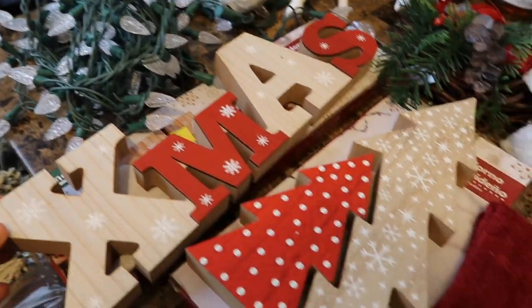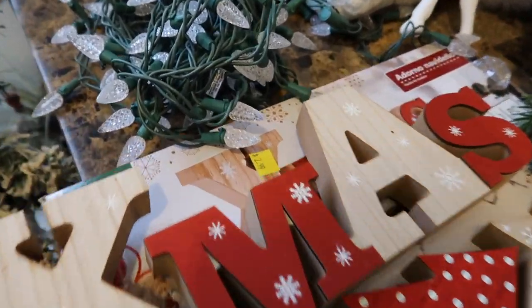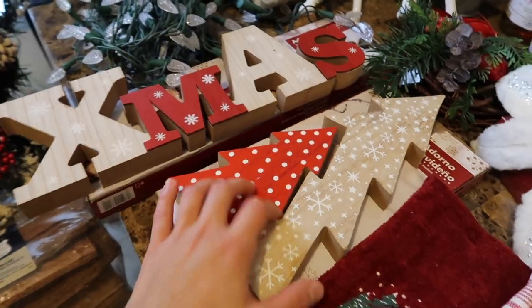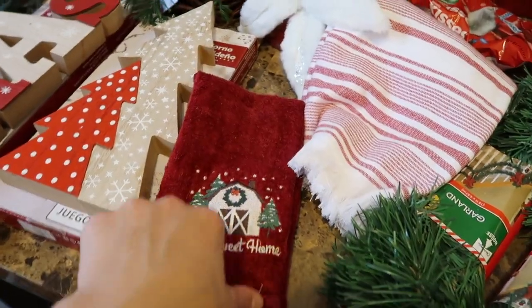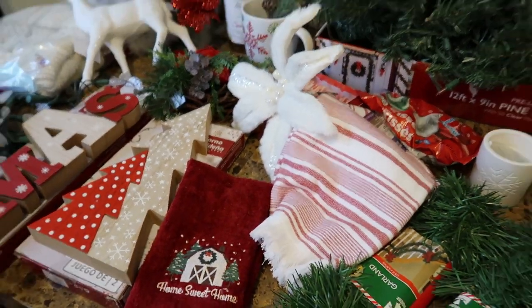These two guys, brand new in a box, were from the thrift store for $2.99. And how cute are these? They're real wood and super adorable. Love the flakes. That's definitely my style. Here is from Ollie's, $2.59, and it comes with two small ones. I like the darker red.